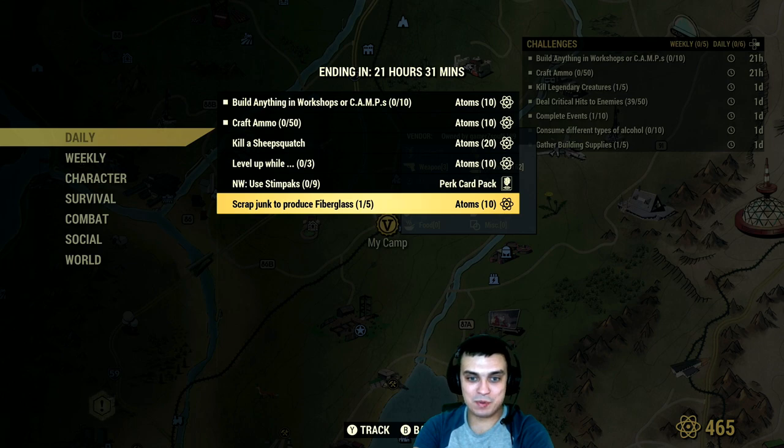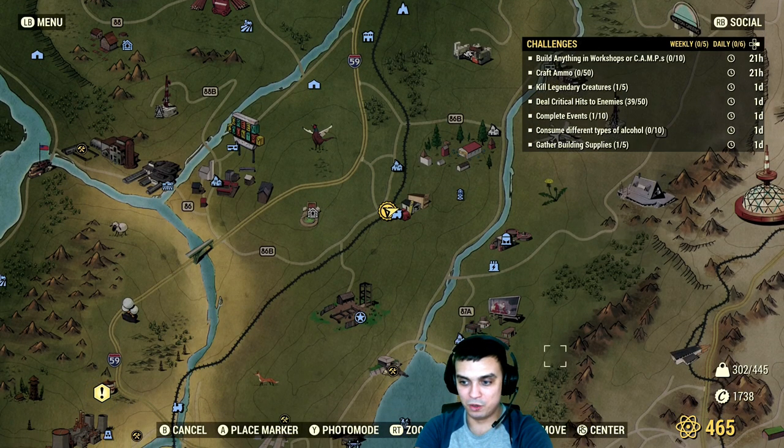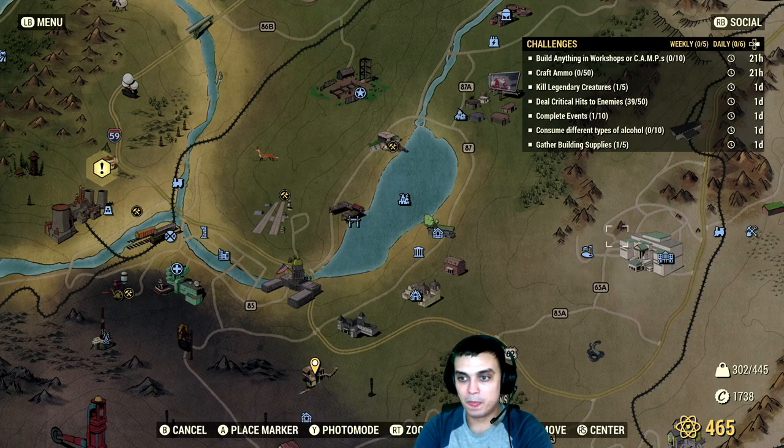Then scrap junk to produce fiberglass. So skis at the Sunnytop Ski Lanes, whatever. I don't have them unlocked over here. Or you can go to what I usually do. I go to the White Springs Golf Club. I pick up the telephones and cigars and scrap them, and I get the stuff. So one run, I should get a couple of legendaries, and I get that done as well. So I usually do that at the golf club.